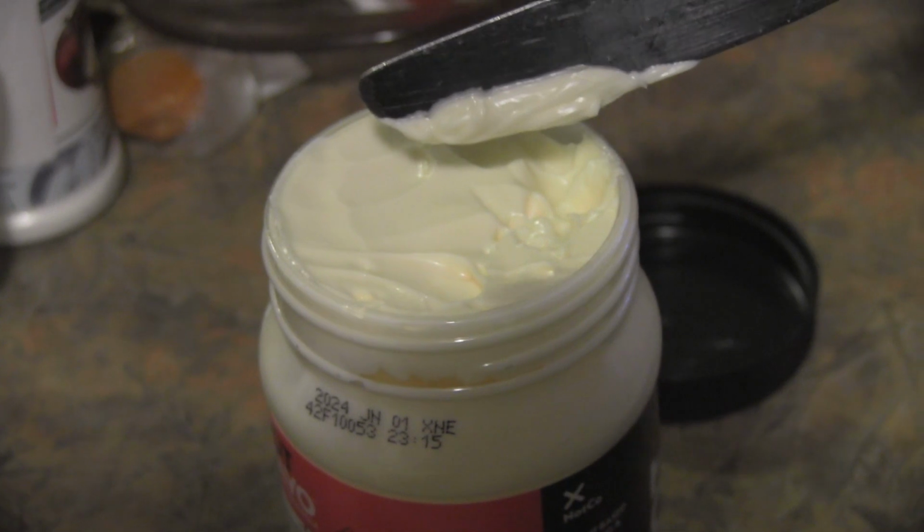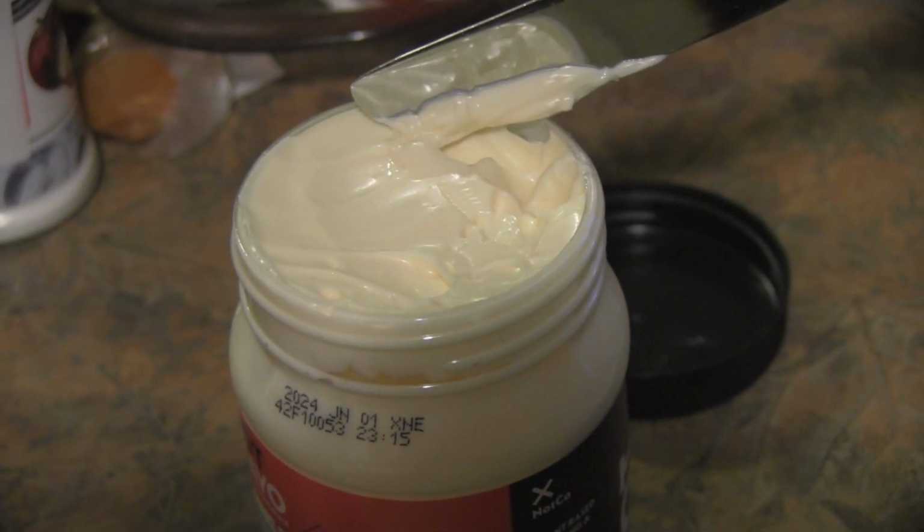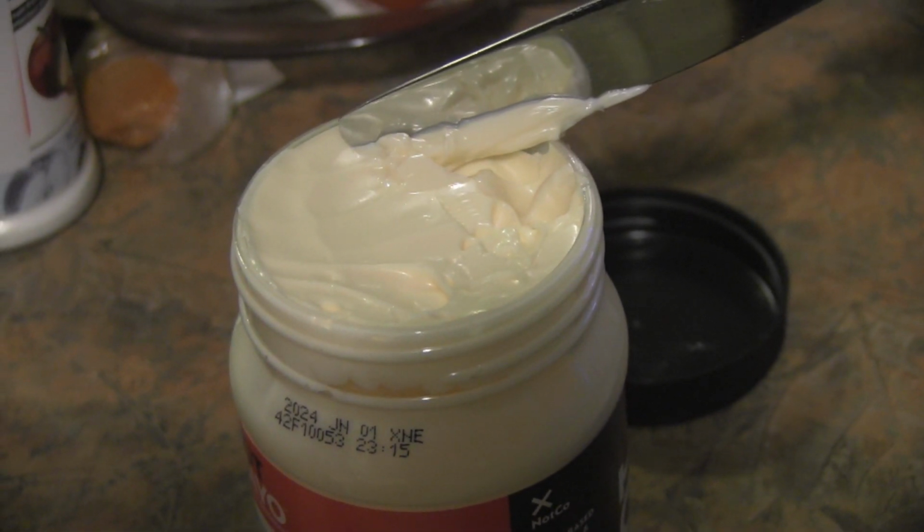I also love that this is really jam-packed right to the top. This is a full jar. You get your money's worth.